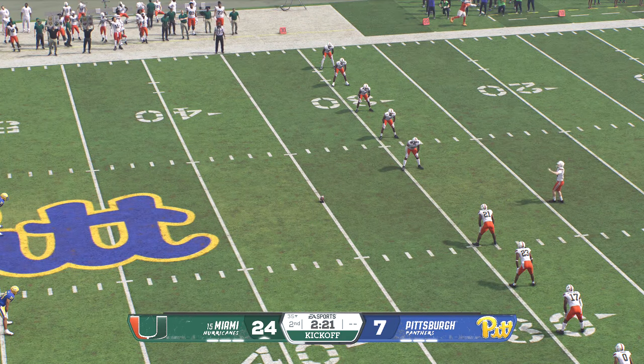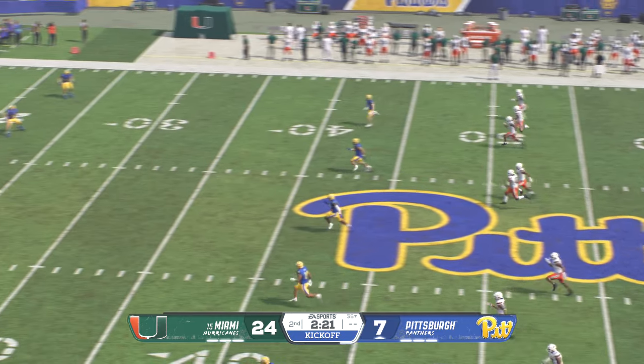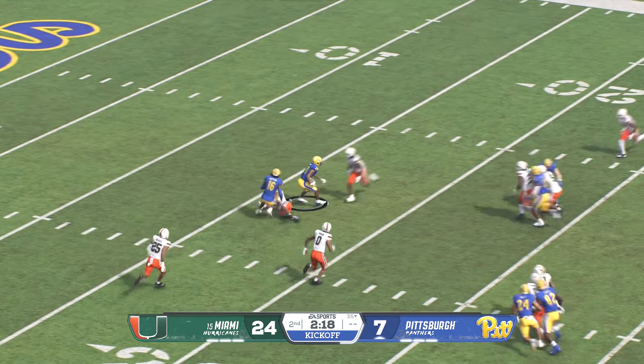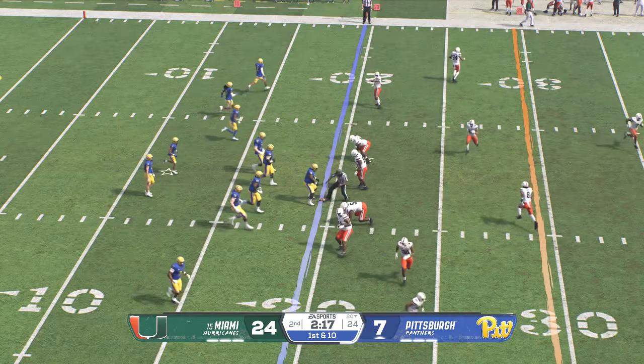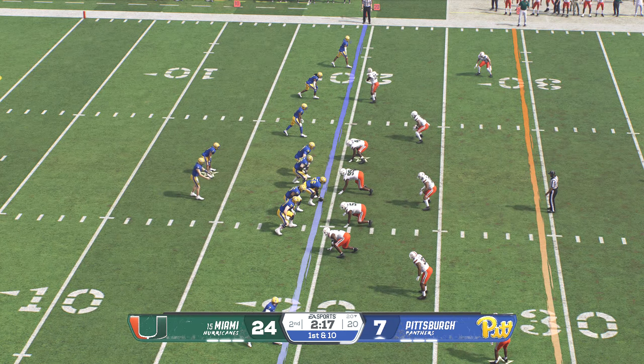Set for the kickoff here after adding to this big lead. And he takes this from inside the 5. And he stopped at the 20. Tried to make something happen, but that's good coverage there. So they begin the drive here in the final 3 minutes of the half.